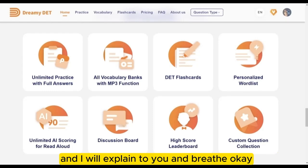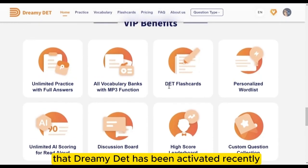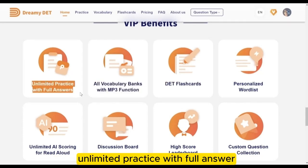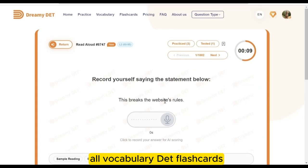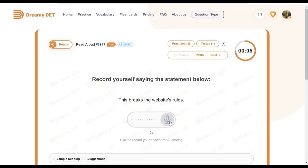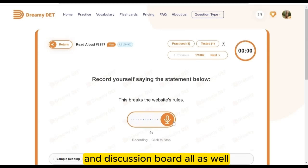So let's start with the presentation, and let's go through what's new on Dreamy DET, and I will explain to you in brief. As you know, Dreamy DET has been activated recently, and it has wonderful features: unlimited practice with full answers, all vocabulary, DET flashcards, personal word list, and you have a vocabulary list here, high score leaderboard, custom question collection, and discussion board as well.